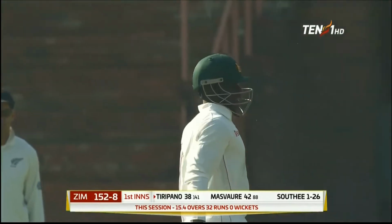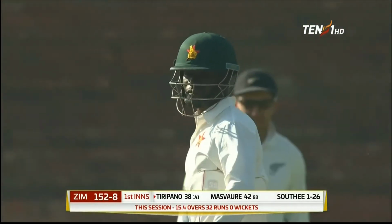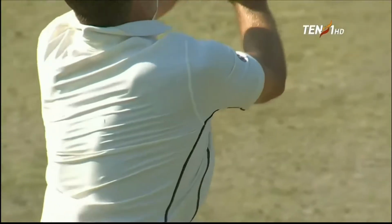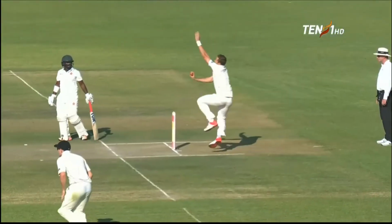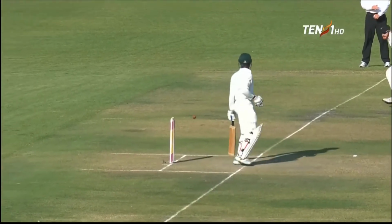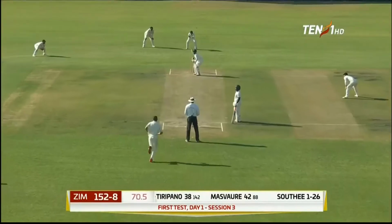Surprise delivery. There's a lot of deliveries that we expect to be full, and maybe Tirapano's thinking the same thing, that a few balls will be full, and on this occasion Tim Southee double bluffs, he goes short. Hits the top half of the bat and just surprises Tirapano on that occasion. Just to remind him that the ball is still there and able to hit the middle of the pitch and really hit the bat hard.